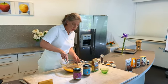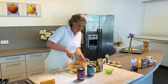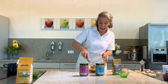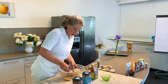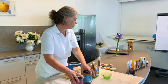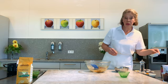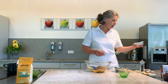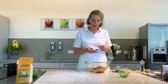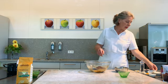And again, mix it. So it's a recipe without any flour. And now the rest of the ingredients. So I have here the cacao powder. It's 100% cacao. And to have something a bit crunchy, crispy, it's cacao nibs. It's natural chocolate, 100% cacao.